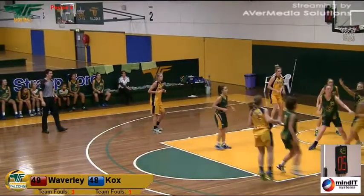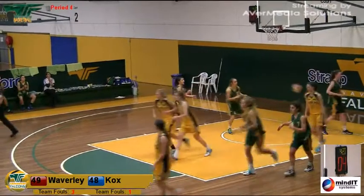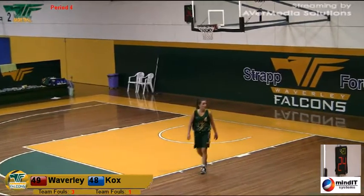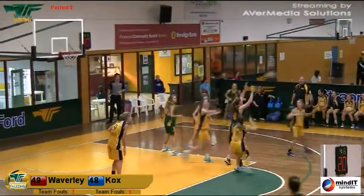Here it goes into that great move, but a travel. Benjamin has been a real danger player down low there for the Knox Raiders. She's probably got my votes for MVP for them.